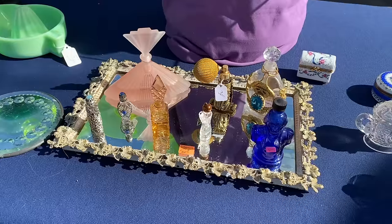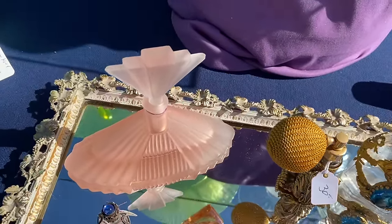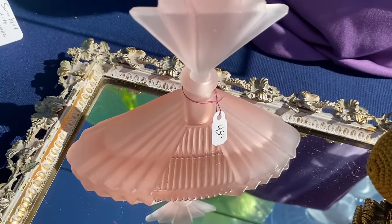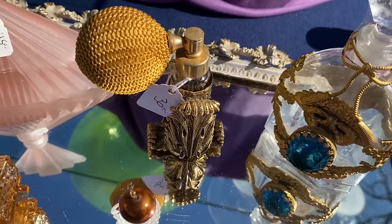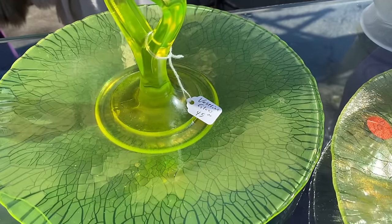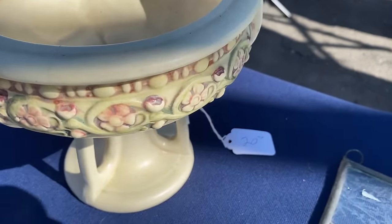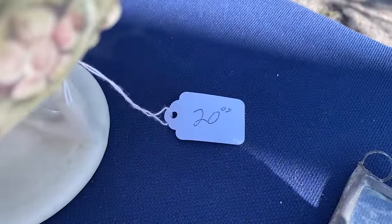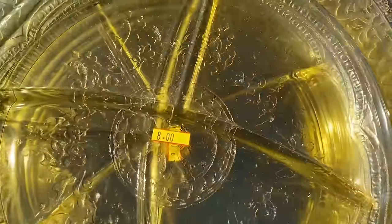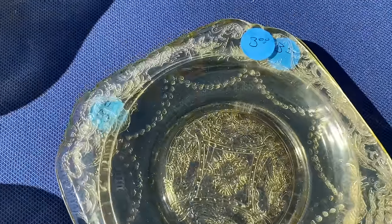I'm going to drop some tips in because this table is a great example. Some of the items are kind of pricey, more like an antique store price, and then some of the items were half off. So a good thing to do here would be either to negotiate for an item that you were interested in or come back at the end of the day. A lot of times people just don't want to pack up their stuff when they're going home. So if you're willing to risk not picking it up right at that second, you could come back around 3 o'clock maybe, or even 4, and offer a lower price that you feel is more reasonable.